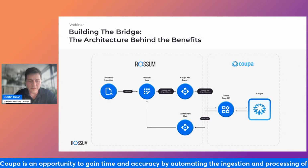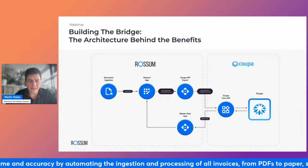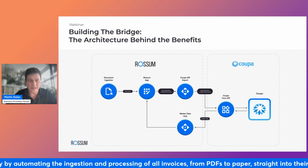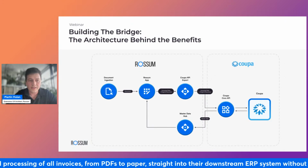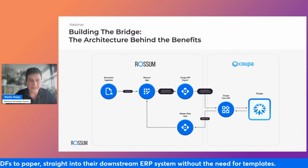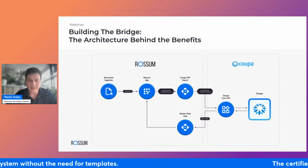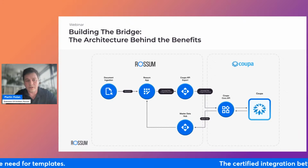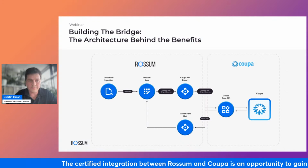For the integration with Coupa, we use the cloud-based Coupa Core API. This is a modern API which Coupa offers for other systems for integration. It's secure, it's a RESTful API. And technically, we built two connections to this API from the Rossum side. And these connections, or data flows, as we say, work independently by design, and I will tell you why.